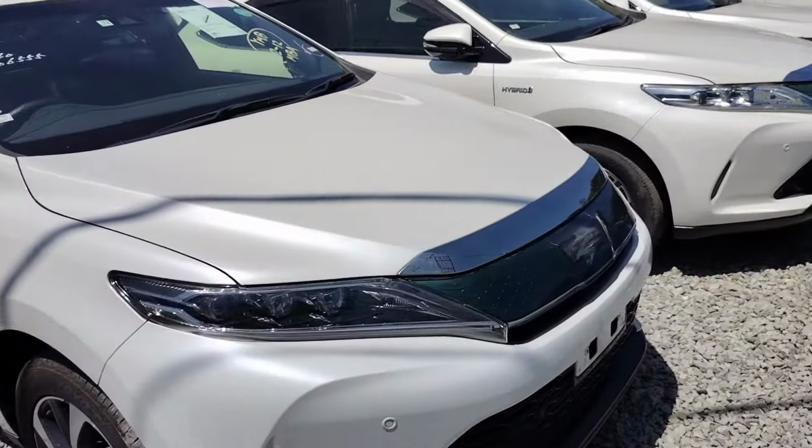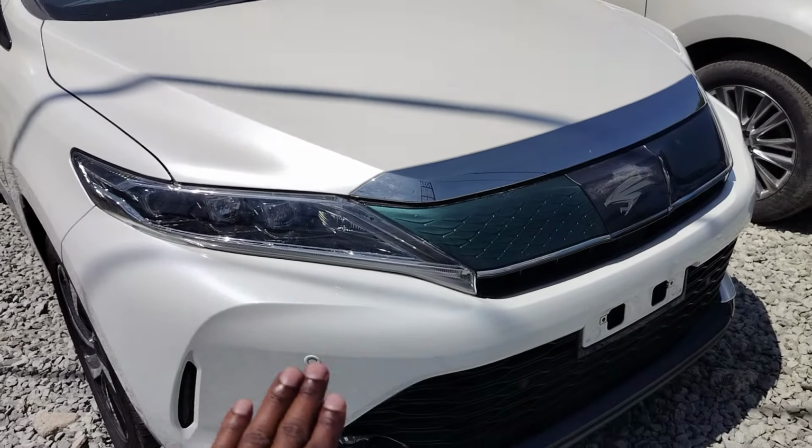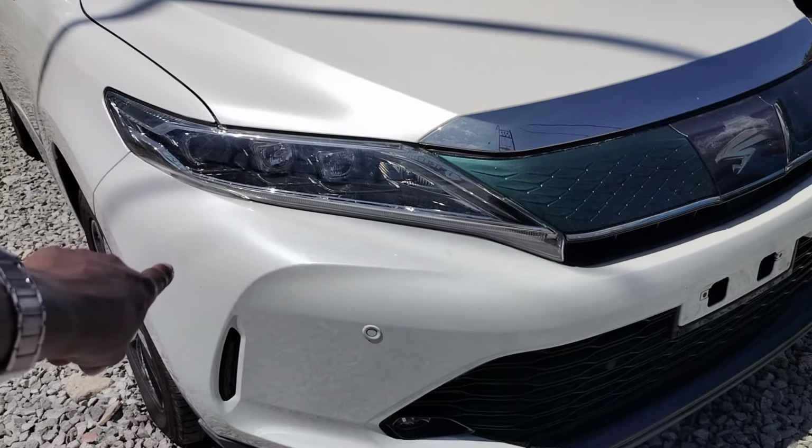Angalia the headlights, sio kama ile ya kitambo. There's no mix up with the headlights. This one has full LED headlights. Kuna daytime running lights and the same time under it kuna turn signals zako hapo.